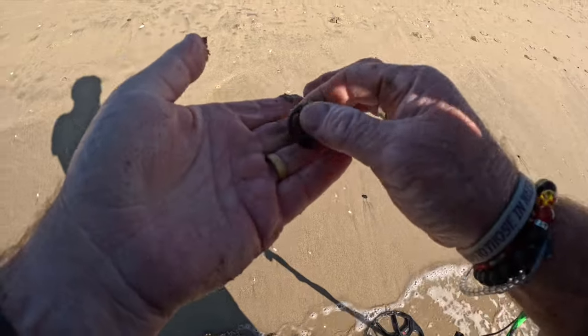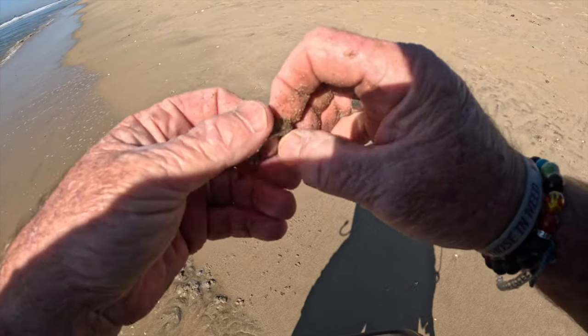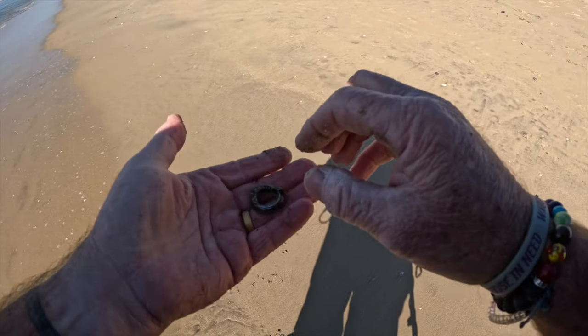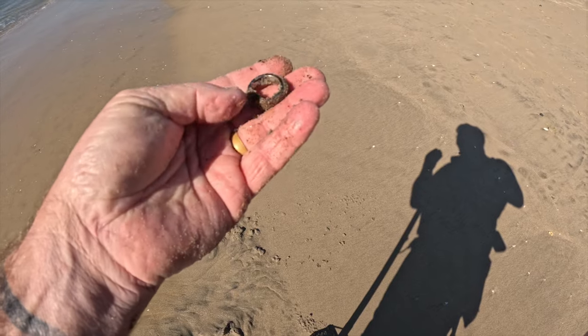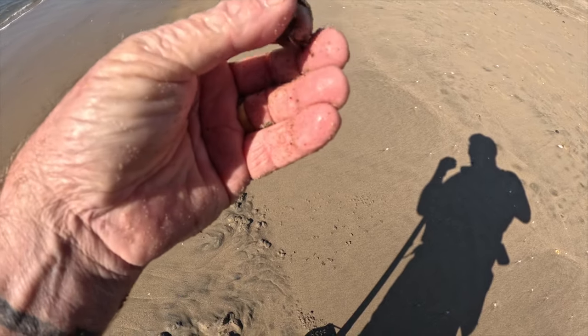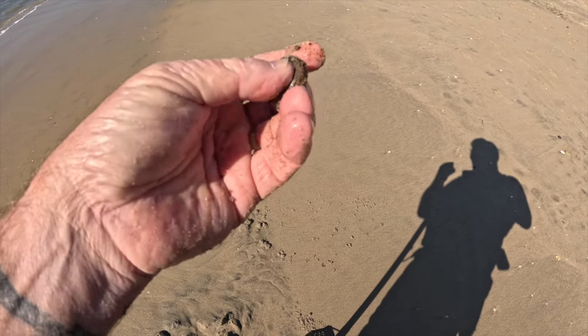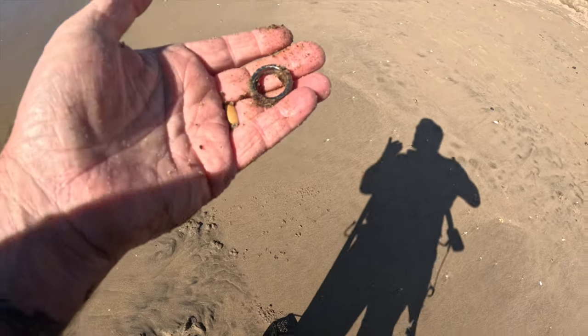Thinking tungsten. It's real heavy. Let's get that in the light. So, it is a ring, though. All right, well, we're at least one ring on the board. Yeah, poor little thing's been pretty well mutilated out here. But it is a ring, so we'll keep going.